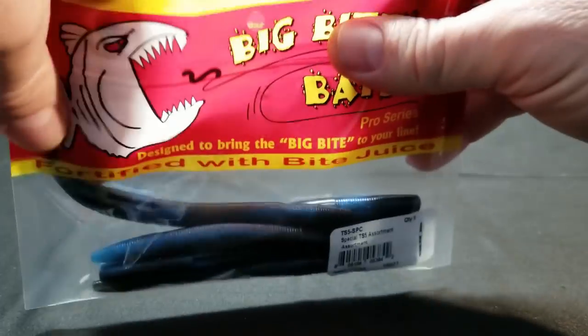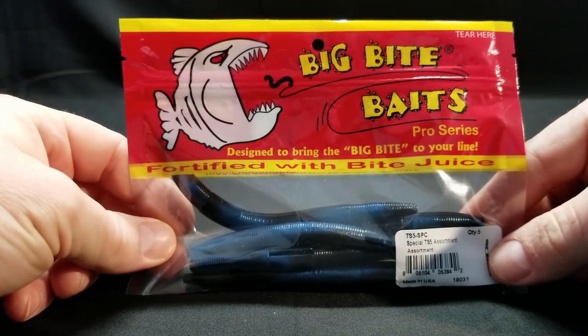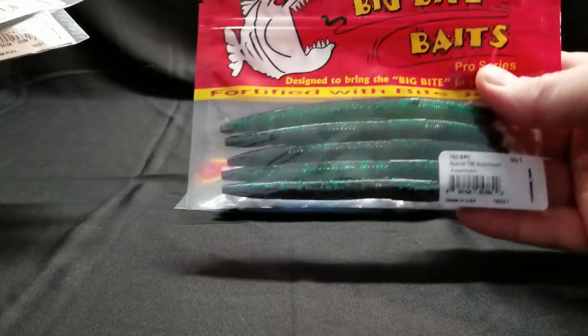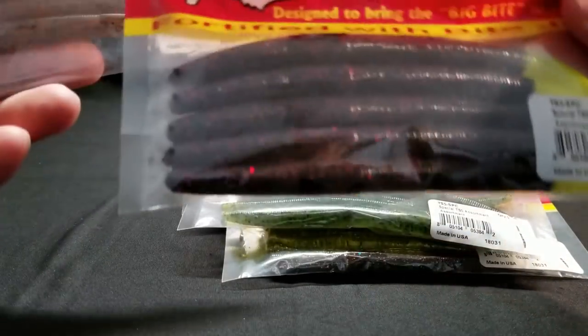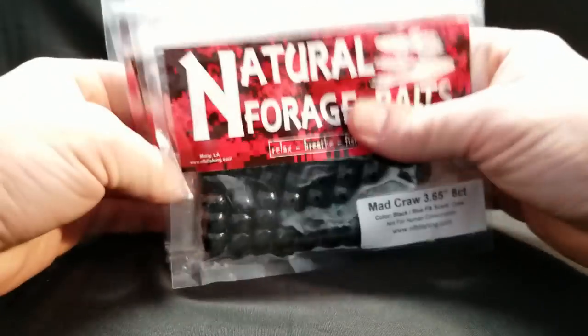So these are 5-packs. And remember I was telling you about going through different stores. I was actually walking through a hardware store, and they had these 5-packs for $1. So I'm like, man, I got to pick some of those up. So I went ahead and picked a bunch of them up. It's kind of a blue and black color there. Like a green flat with a metal flake in it. This is like a brown with metal flake, watermelon, red flake chartreuse tail, and this is brown and black here. So these are awesome for $1. I couldn't pass that up. So what did I pick up? 1, 2, 3, 4, 5, 6. 6 of them.